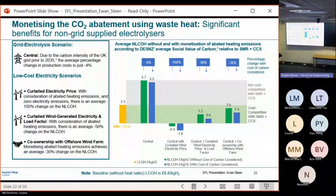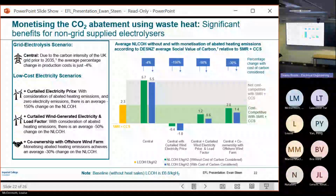So you can see that for the grid supplied electrolyzer with heat sales, adding the social value of carbon just reduces the average cost by 4% during the lifetime, across the average of both plants and all the commissioning years, because of the high carbon intensity of the grid during the 2020s. But if we take our non-grid supplied electricity cases on the right-hand side, if we're using curtailed electricity and keeping everything else the same as the central grid electricity supplied plus heat sales case, then we reduce our cost by 150%. If we have our curtailed wind electricity price and load factor case, the price comes down by 50%, and then 30% for the co-ownership between an offshore wind farm and electrolyzer case. And what this does is show a way to quantify the additional benefit that you get from using electrolyzer waste heat for heating rather than heating homes through natural gas, which is what we do currently in almost every aspect.